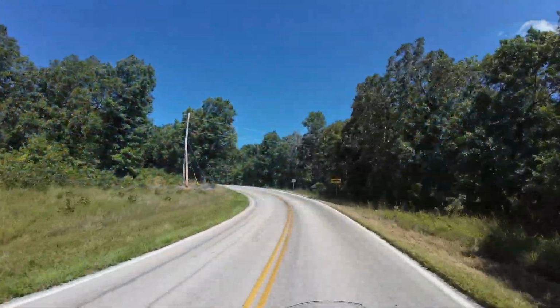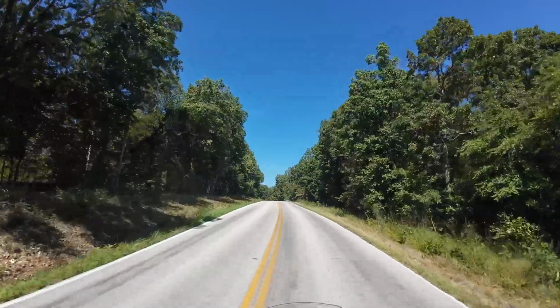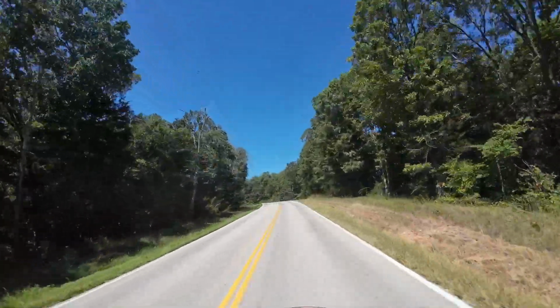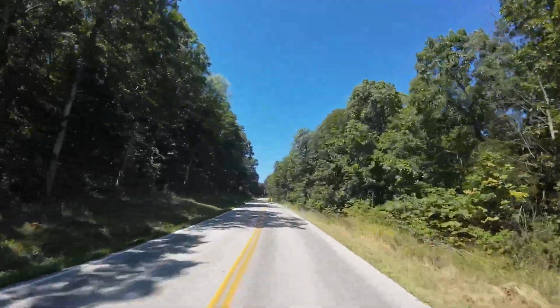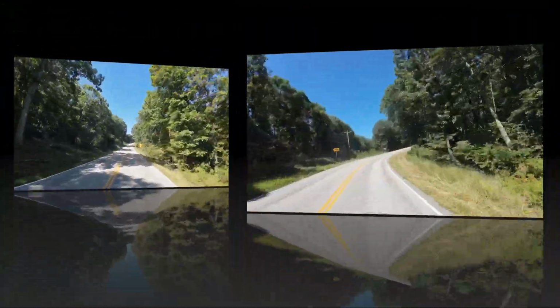And then on that last stretch where we got on a highway to head south from the Branson area back down to Harrison where we're staying was mostly just 4-lane highway. I didn't shoot any video of that. It's a lot prettier looking at all the 2 lanes that we were on today.